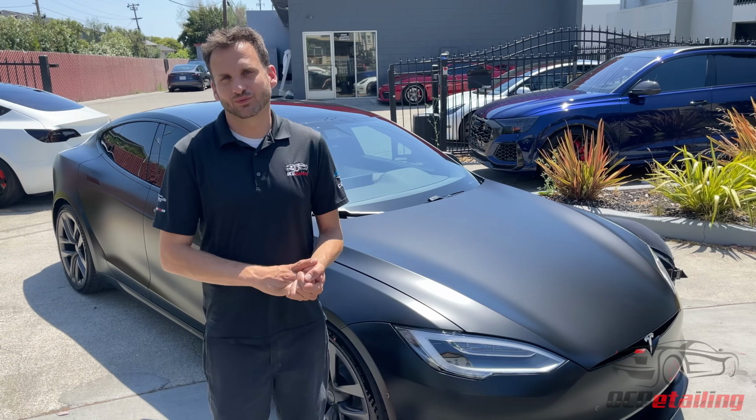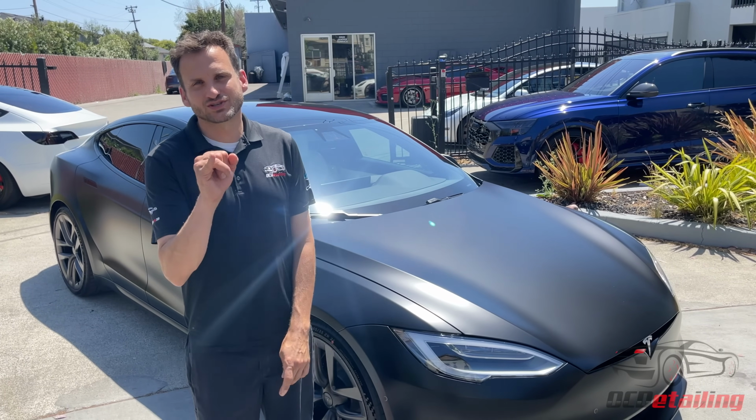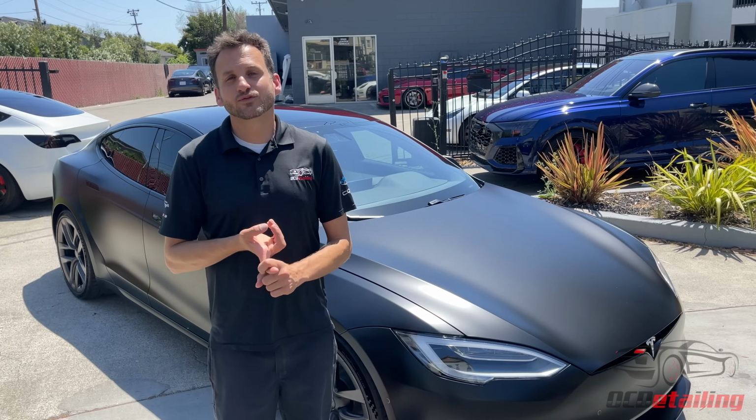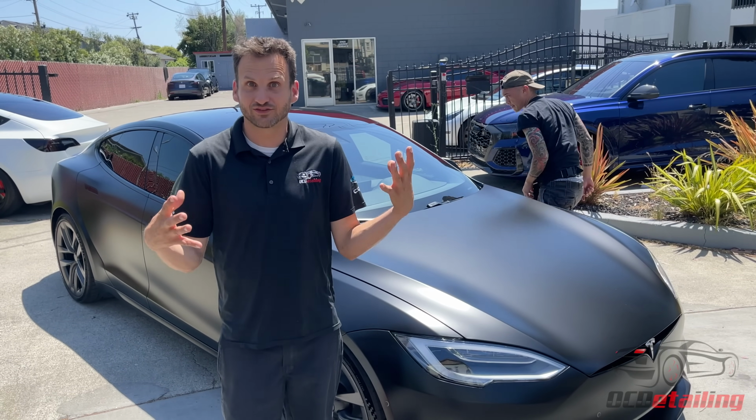This is the same car that we've been playing with for the last week. We did some cool videos with the yoke steering wheel, so be sure to check those out. But I want to show you the finished product because we did a full paint correction on this car right out of the factory. This thing was covered in scratches and solvent pop.